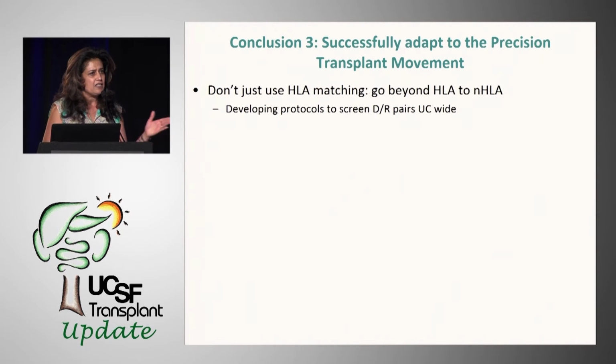So really, I think this is the last slide. We want to adapt to the precision movement in medicine that's happening. We want to apply that to transplantation. And I think you don't just stay at HLA. You should go beyond to non-HLA.